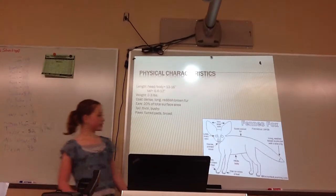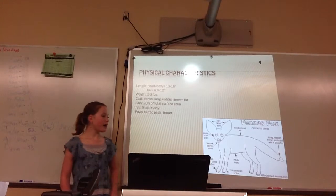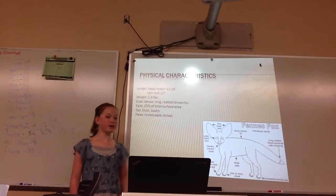And in the chart it says they have black eyes, red ears, a very narrow pointed snout, sharp claws on the feet, hair soles at the feet like I said, white belly, sand-colored fur, and a long bushy tail with a black tip.